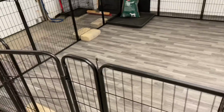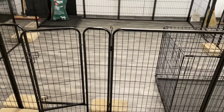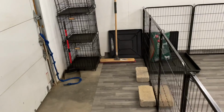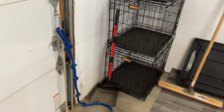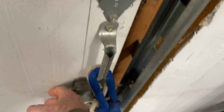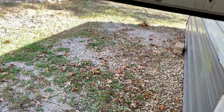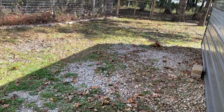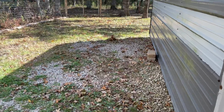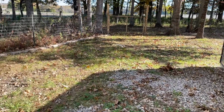You can't clean that kennel with a bunch of puppies in it. You got to let them go outside, let mama dog do some parenting and whatnot. And we do that right out here. All right, this is the puppy outside habitat.